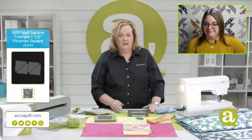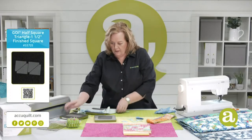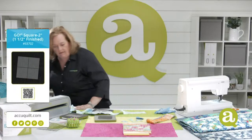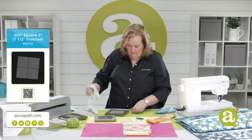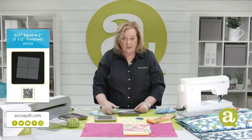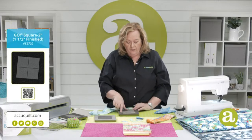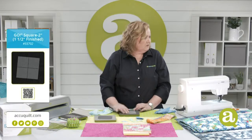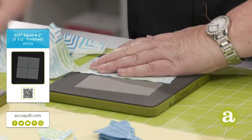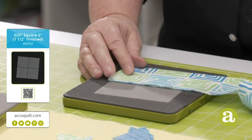It doesn't matter. Okay, now we need 4 of shape 2s. So shape 2, I'm going to grab my other mat so I can show you how this works together. Shape 2 is kind of fun because these are tiny little squares. I only need 4 of them for the corners. So if you had a scrap of white, you could just put it over the top. But what am I using today? Jelly rolls. I know I'm excited about this. And I'm actually gonna cut this down a little bit.